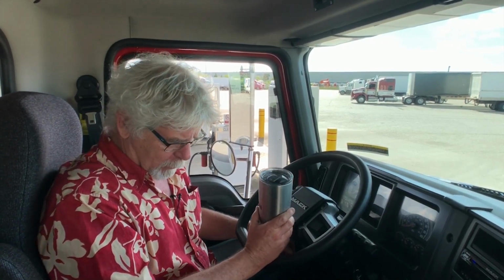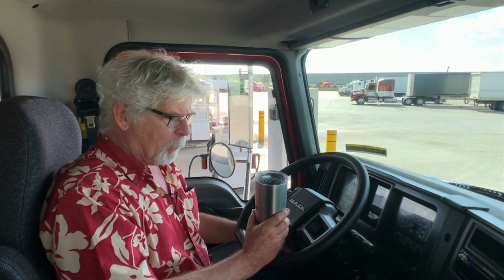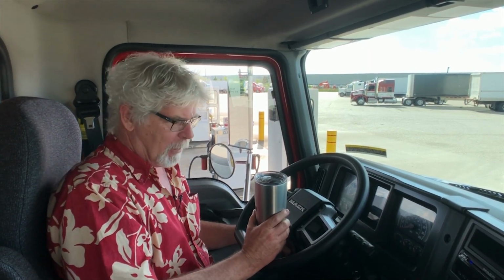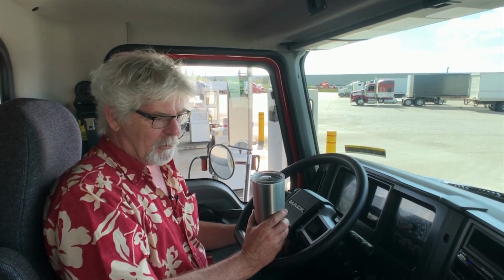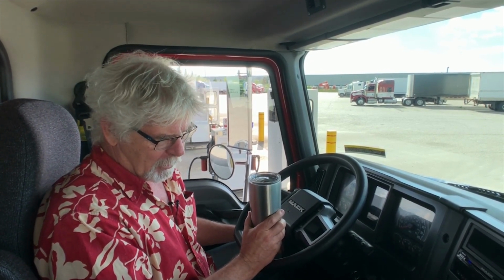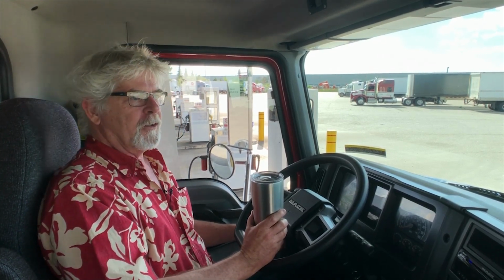You may have noticed driving around today, or in my talk about the driver cabin area, there's no coffee cup holder in here. Don't worry, it's coming. It just isn't in this truck. This is a prototype model. They put it together for the Truck World show in Toronto. The coffee cup holder is en route as we speak.